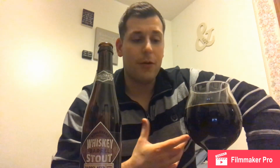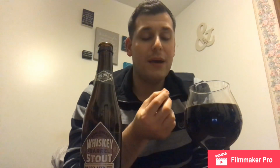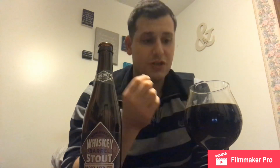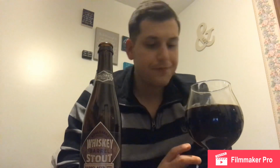But what you do get is kind of this burnt sugar, roasting a marshmallow over a campfire, woodiness kind of thing like that. Like you're outside just literally having a bonfire. That's more of what I get in this. There's a hint of coffee maybe. Little espresso note in there. A little bit of molasses, roasted malt.